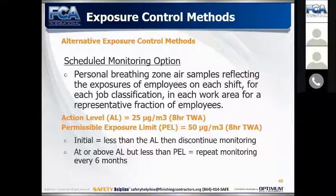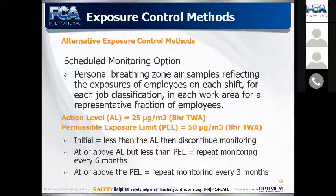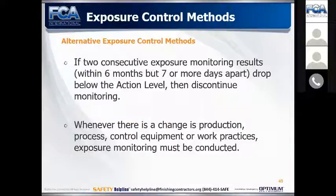If we're at or above the action level but below the PEL, then for that task we need to repeat monitoring every 6 months. And if we're above the PEL, we need to repeat monitoring every 3 months. So what OSHA is trying to do here is force you to come up with more engineering controls, and hopefully over time we're putting more and more engineering controls in place where we're reducing the levels. It'd be nice at some point to get below the action level. Once we get below the action level, we have to have 2 consecutive results below the action level, and then we can discontinue monitoring.